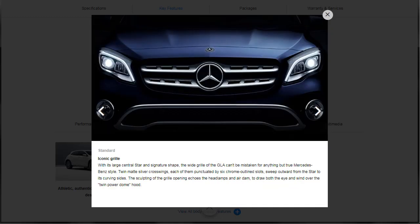The iconic grille also comes standard. Large central star, signature shape, wide grille. Can't be mistaken for anything but a true Mercedes-Benz. Twin matte silver cross wings, punctuated by 6 chrome outline slots. They sweep forward from the star to its curving sides. Yeah, I guess so. Twin power dome hood as well. Yeah, I guess I see a little dome here and a little raise in the hood there. Yeah, I guess the body is sculpted. I'll give them that. The body is well sculpted.